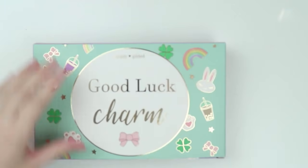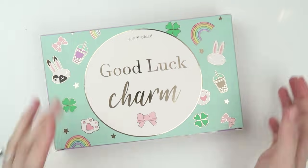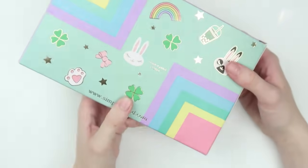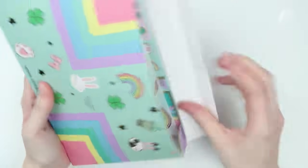Then moving on to the January box, the theme was Good Luck Charm, which I think is cute. I'm glad she did this for January because her boxes ship so late in the month that I just don't feel like this would have been a good theme for March. So I'm glad this was a January box, and it's really cute. I do like the mint green and all of the rainbow and stuff.